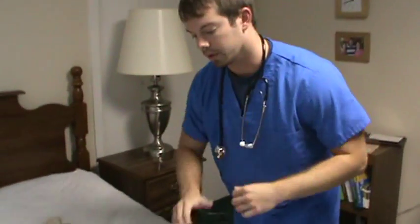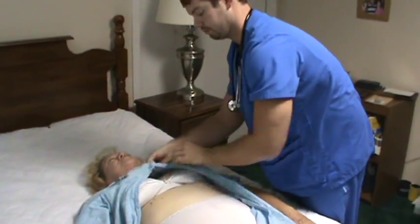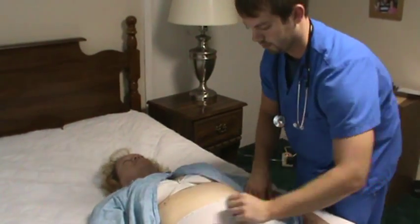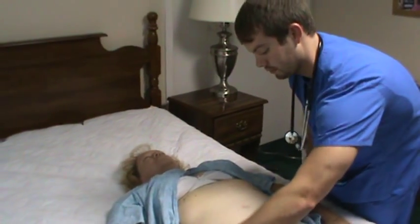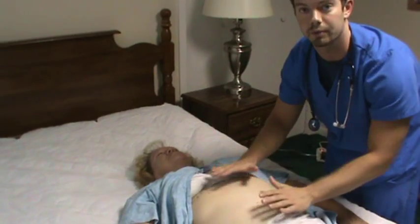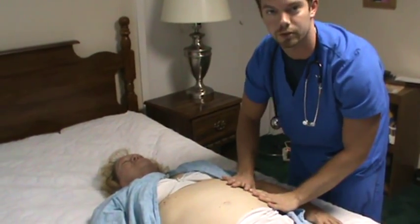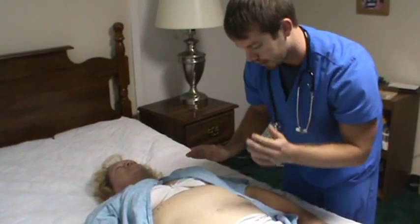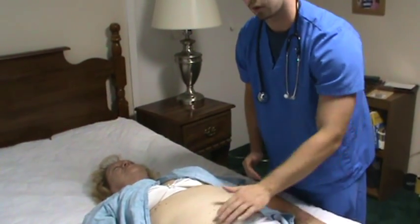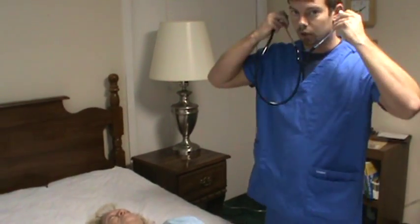Okay, from there we're going to check out the abdomen. Okay, we're going to just do an overall inspection of the abdomen at first, noting any kind of cuts or lesions or discoloration or bruising. Okay, first we're going to listen to the quadrants. We're going to go around in this motion to follow the same pattern of the colon.